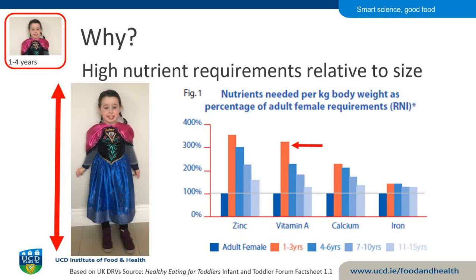Vitamin A, again, about 3 times, calcium just over twice, and then iron about 1.5 times, or just under 1.5 times the amount that an adult needs relative to size. So these are all critical nutrients, and that is why we need to have that kind of variety in children's diets, to make sure that they're meeting the range of nutrients that they need.